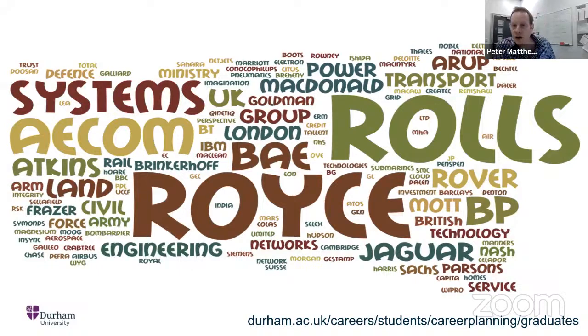There are a lot of pathways that are open to you. The skills that you learn in an engineering degree are by and large very transferable. You've done lots of analytical work, you've done lots of quantitative work, and you've done lots of report writing at a very high level. So this makes a lot of career pathways open to you.